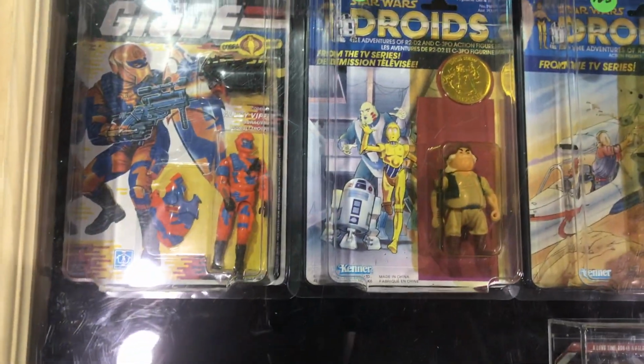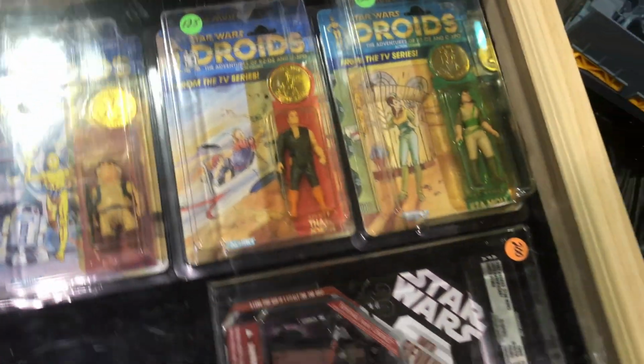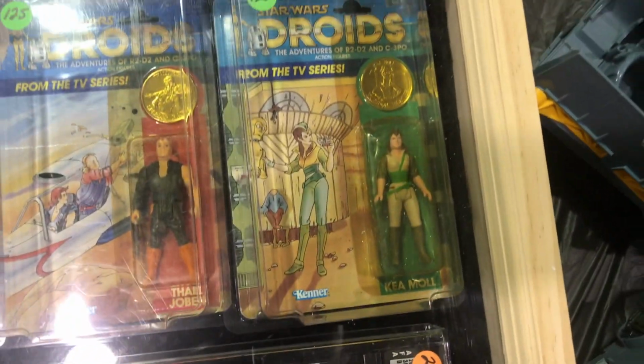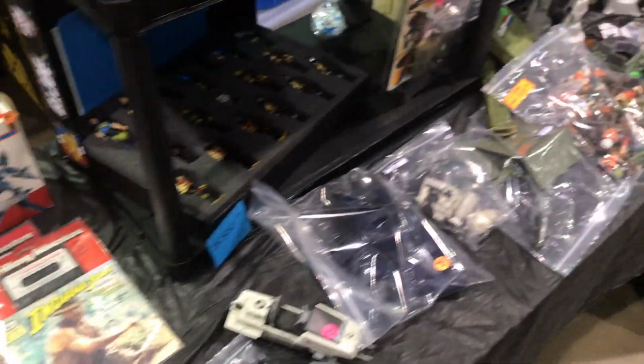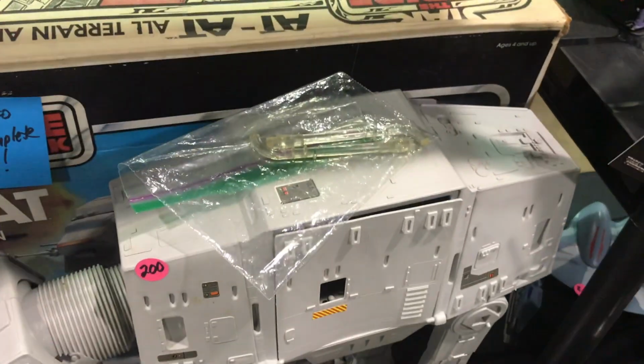Here we have some more quality carded figures right there. We got the Alley Viper, we got Uncle Gundy, we got Thal Jobin, and right there we got Darth Revan. Super excited for the Vintage Collection Darth Revan, although I'm also kind of hesitant for it at the same time, which I know is kind of confusing.